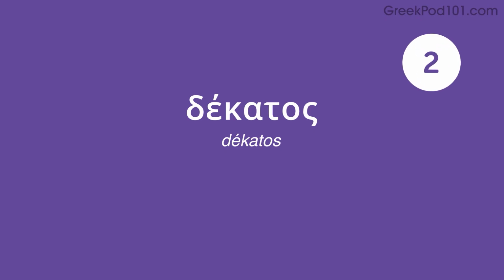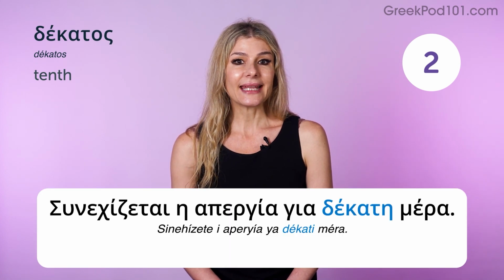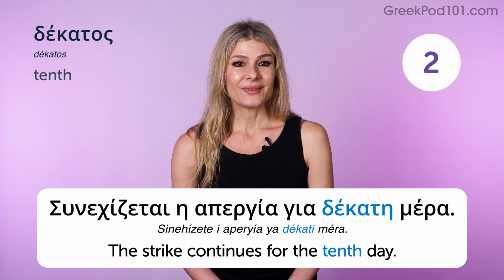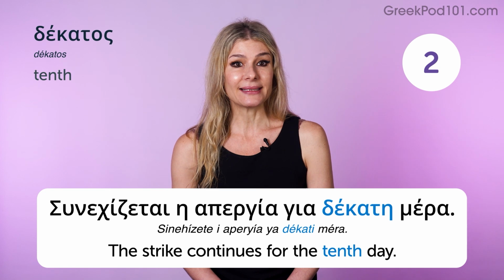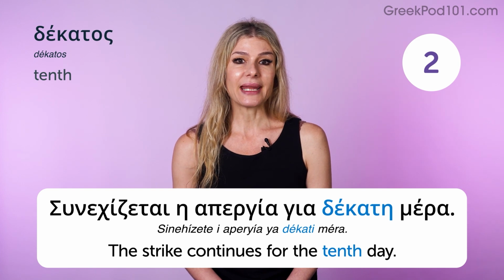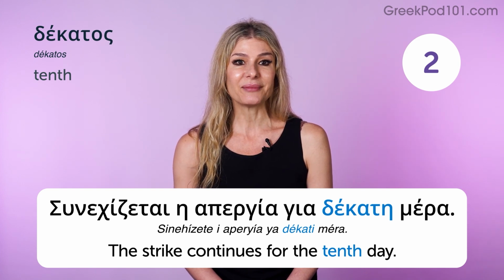Δέκατος. 10th. Συνεχίζεται η απεργία για 10η μέρα. The strike continues for the 10th day.